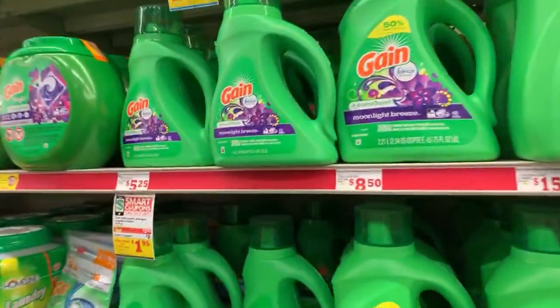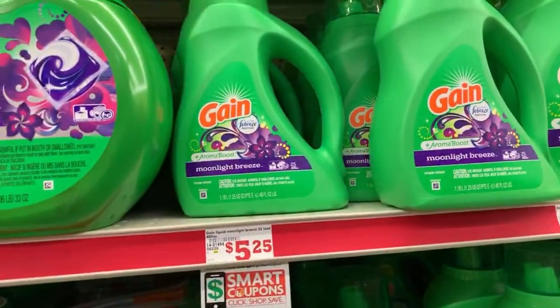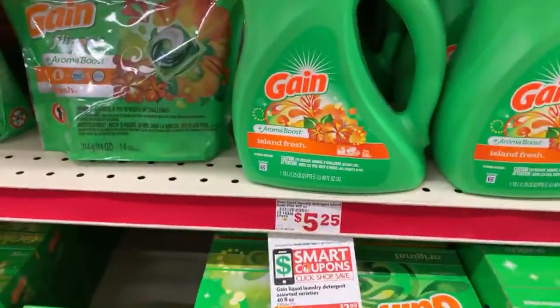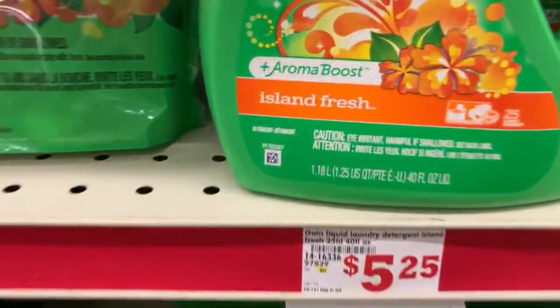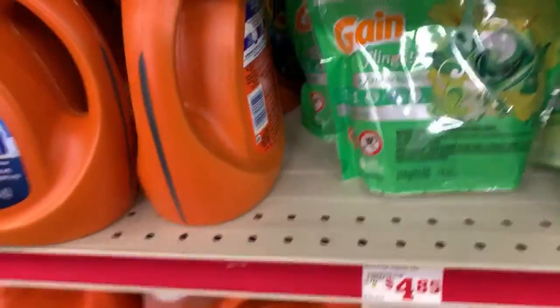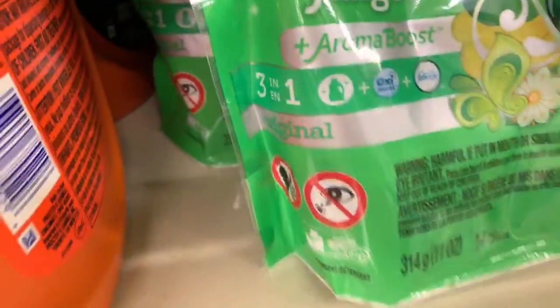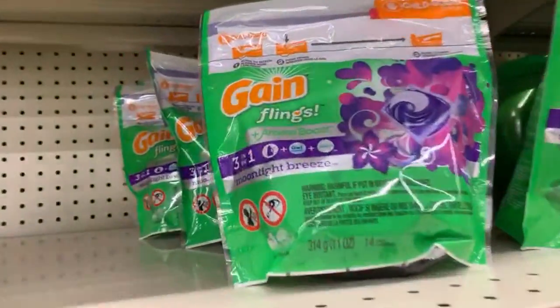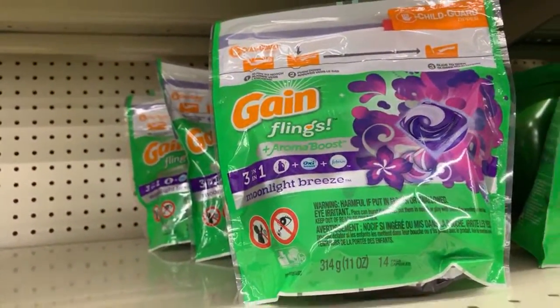We have the Gain Liquid, which is this, and they have the Moonlight Breeze. This could be an option for $1.95. They also have Island Fresh for $1.95, and that is 40 ounces for just $1.95. We also have the Gain Flings, and that is in what fragrance? It's an original. Those are just $1.95. And we also have the Moonlight Breeze Gain Flings.